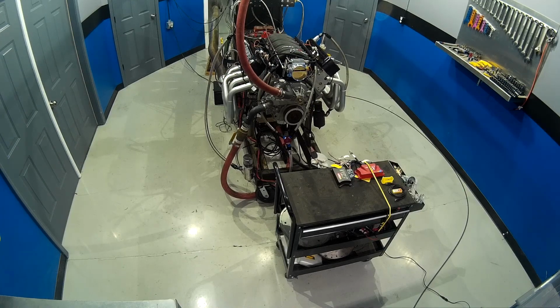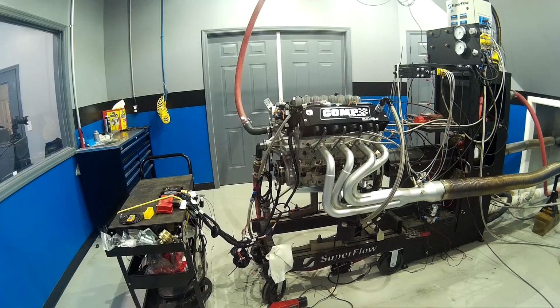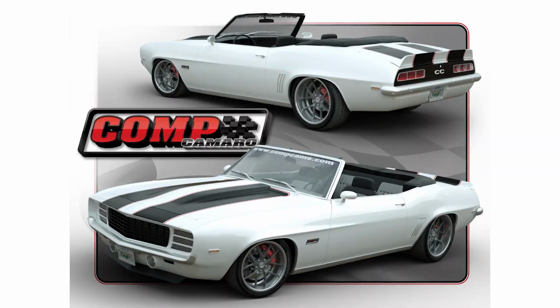Based on what I saw on the dyno today, this thing is going to be a monster. Really flat torque curve. It's going to be a real handful to drive with the 69 converter.